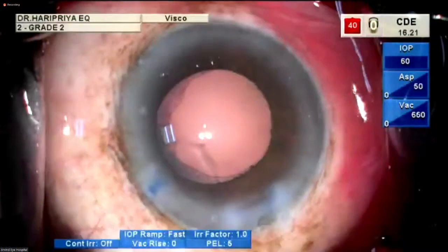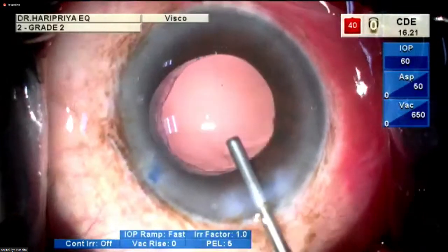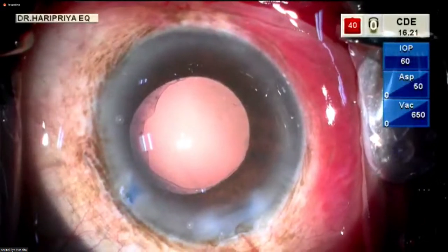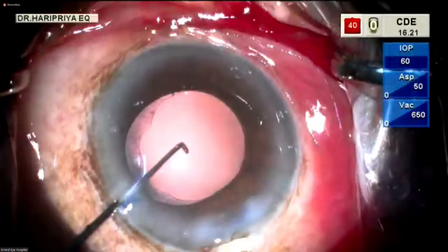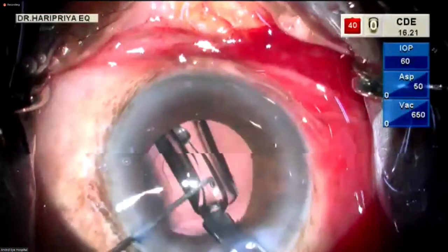Visco. This is again a single piece Acrysof IQ lens, which is being placed in the bag.